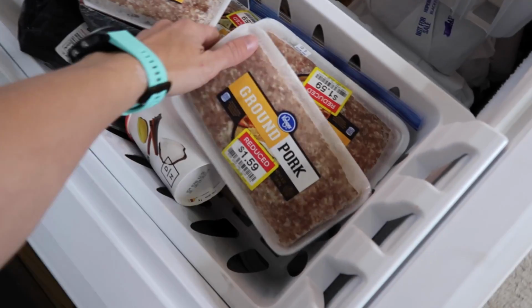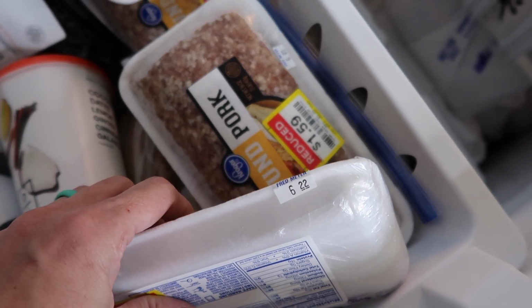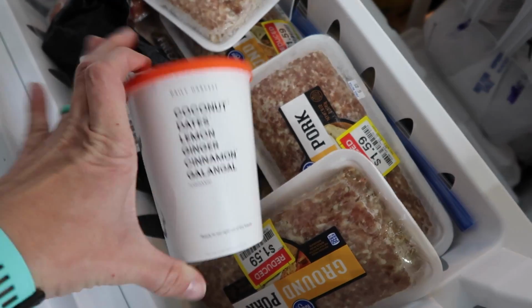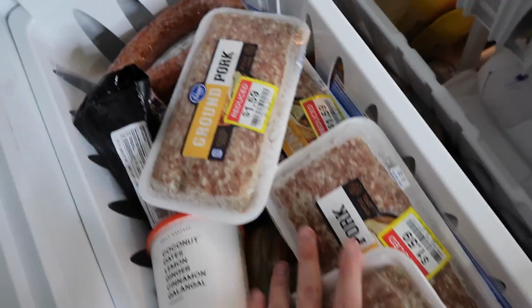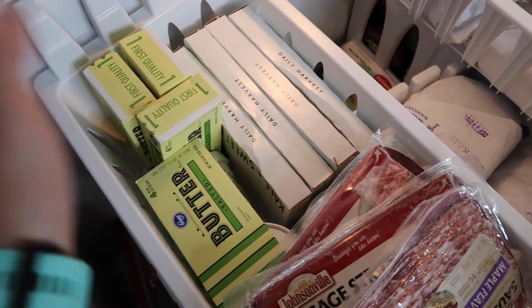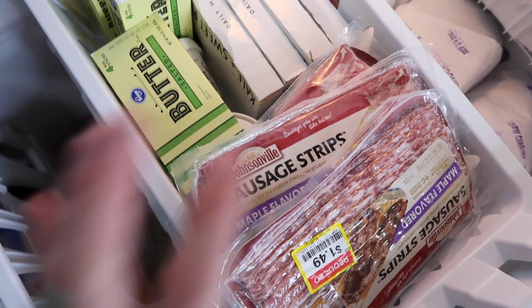How long has this been in here? It says 6/22. That would be June 22nd of last year. So I should probably use those. Oh look, more Daily Harvest. Oh no. Bananas, cover those up. More bananas. I have this sausage. Look, more Daily Harvest. This butter was on like some digital coupon for Kroger, I'm assuming. More Daily Harvest. It's seriously an issue.